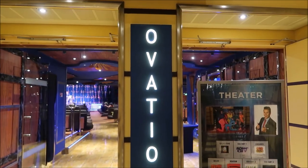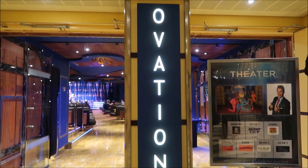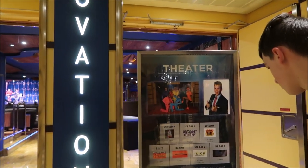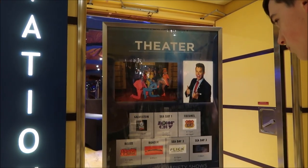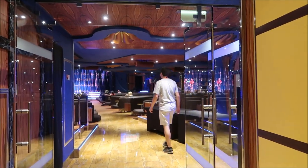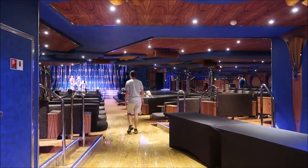Okay, we're about to walk into the Ovation Theater. This is where the evening shows happen. And see, there is a sign here of all of the shows that will be going on in the theater this week. Okay, right now they're doing a morning show, so we're just going to walk in and take a little look around.